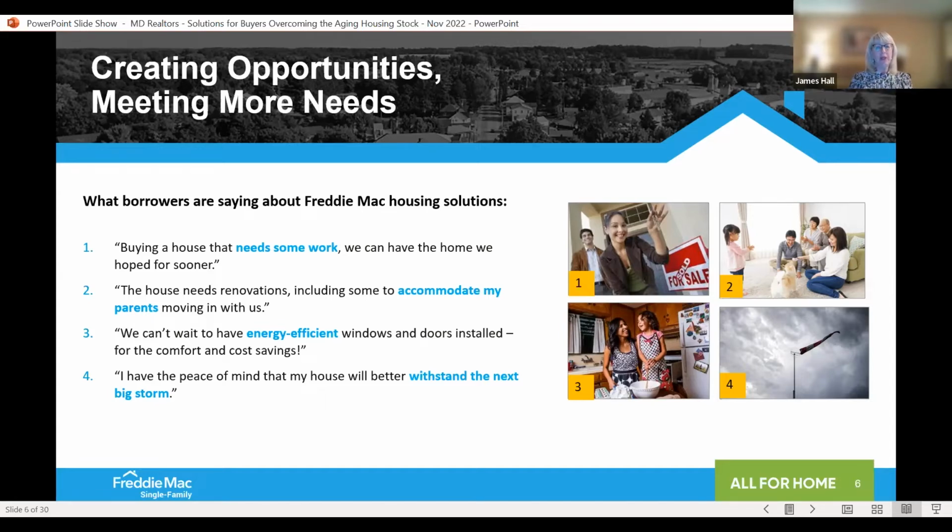Other folks are saying, we can't wait to have energy efficient windows indoors to help alleviate some of these expensive bills that we're getting. And knowing that they can have peace of mind that their house will withstand the next big storm, because let's face it, the last 2 or 3 years, especially, we've seen some tremendous storms that have come through, whether it be tornadoes, fire, or some of the hurricanes that have come through and destroyed. So again, some of the things that we need to work on as houses are being upgraded.